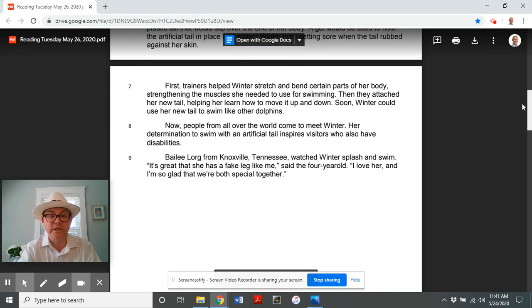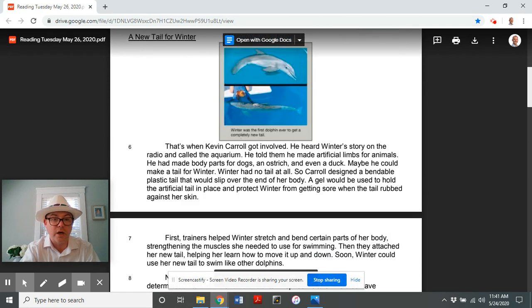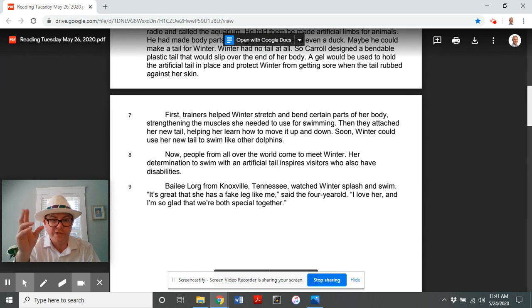Now, the section continues. I know we've gone on to the second page here, but this is still part of the section entitled A New Tale for Winter. Okay, so this is all still in the same section.